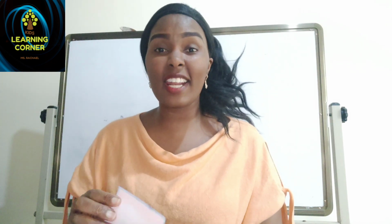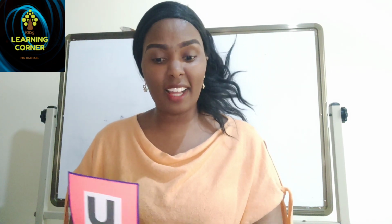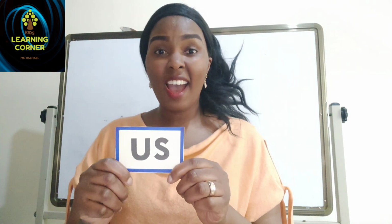We can try to make another word with vowel U. When U and S together, they make one word. Which word is that? Us. Can we have a look at the word us? Us. Let us read. Us. Good job. Now we can read the words again and see if we can read them properly.